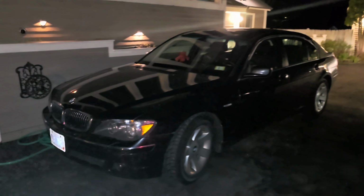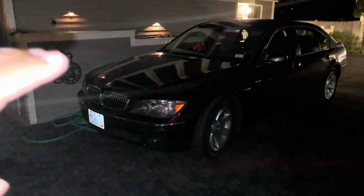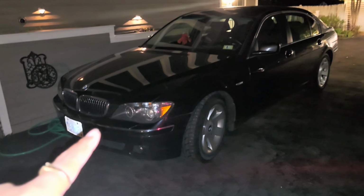So this very nice guy is selling, what year is it? A 2006 750iL. It's a black on black long wheelbase, and it just needs a camshaft sensor. It was just recently serviced at the BMW dealership. I'll send you the link to the listing as well, just in case you are interested.